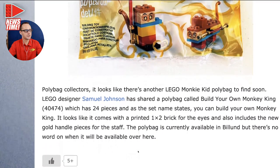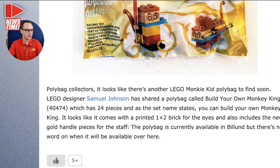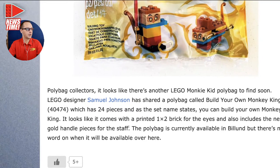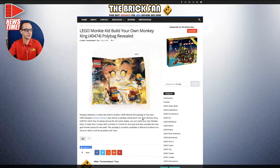Oh, it says the polybag is currently available in Billund. So you can actually get it in Denmark when you go to Billund, to the LEGO HQ. Interesting, probably in the LEGO house or at the airport. Nice, so yeah, something unique. The only unique thing about it is that printed element for the face. And you get the new hilt, the dual-sided hilt that many people really want to get for Darth Maul versions, but you want to get the gray one, not the gold one. And this polybag gives you the gold ones, which is still the cheapest way to get that specific hilt.